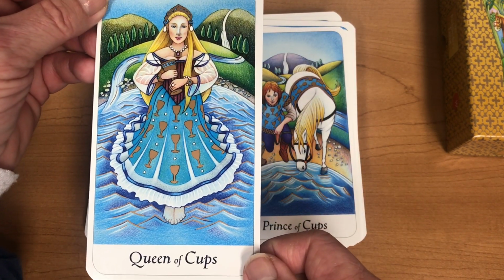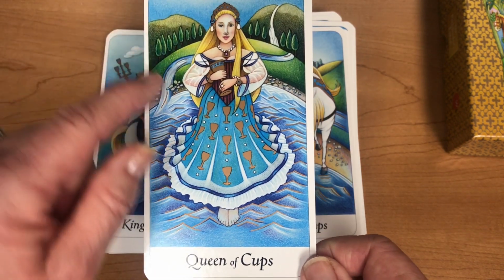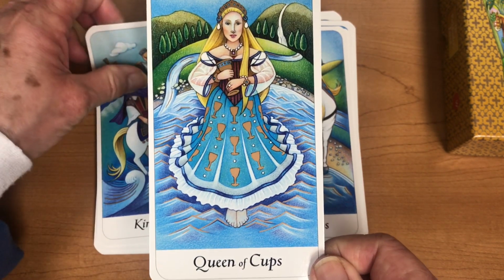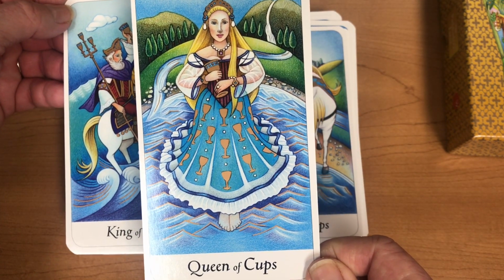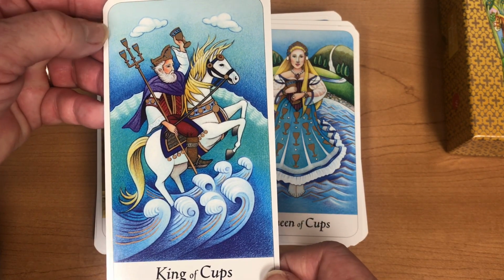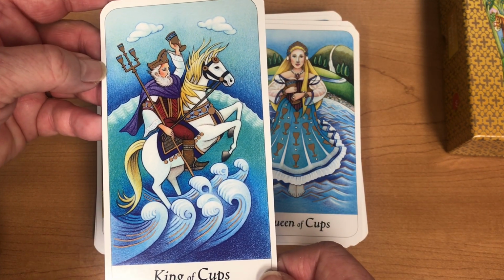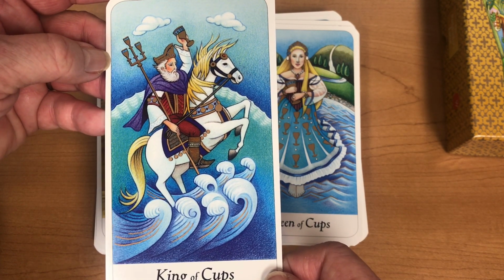Queen of Cups, very beautiful. Look how pretty she is. Got her dress with cups all embroidered onto her dress. Lovely. And we have the King of Cups. So the kings are more the action figures in this deck. That's a really lovely card.